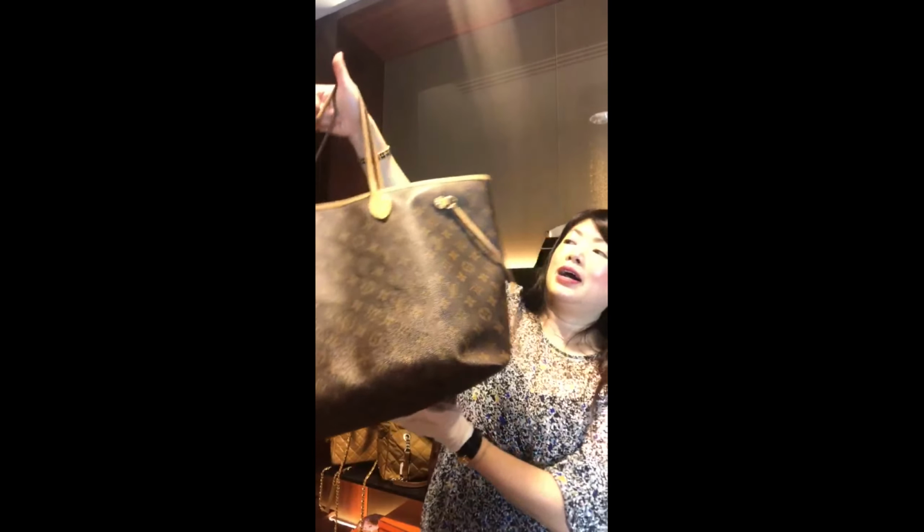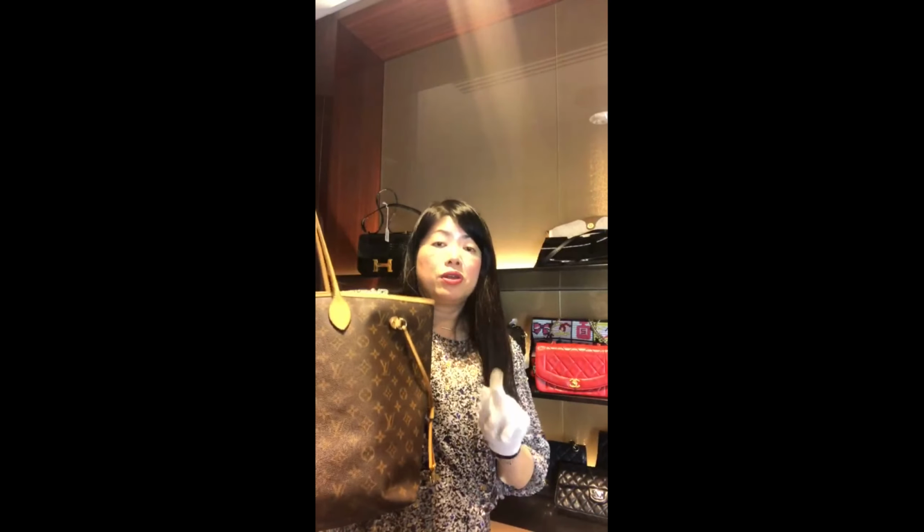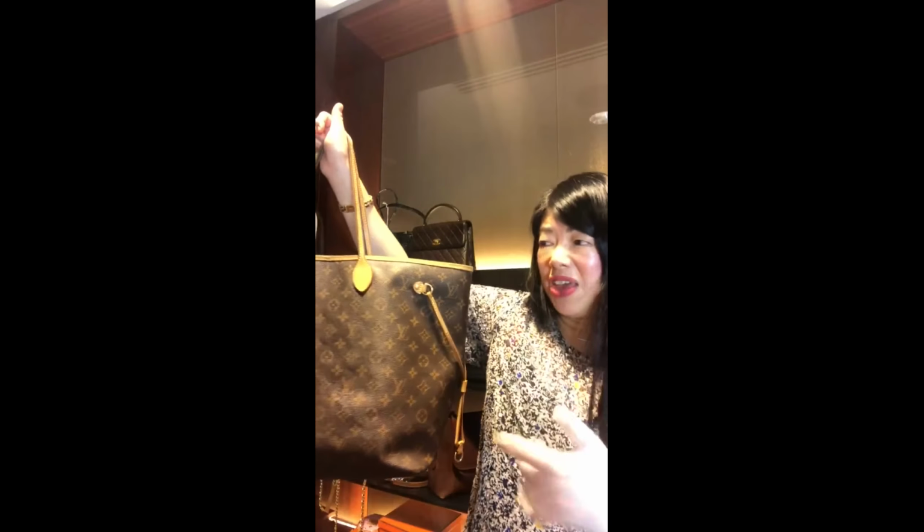Yeah. Neverfull, surprisingly, out of the Louis Vuitton bags, is one of the bags that has held its value in the last 10 years. I'm sure those who are looking for a pre-loved Louis Vuitton bag, Neverfull is probably one of their top 3 picks. Try and find one on the pre-loved market. It's virtually impossible, right? It's so hard.